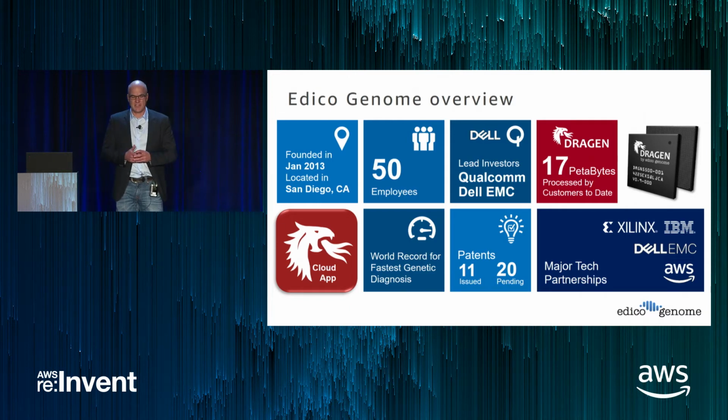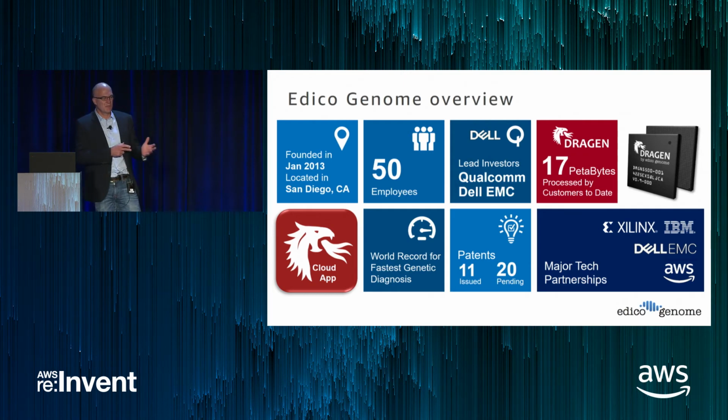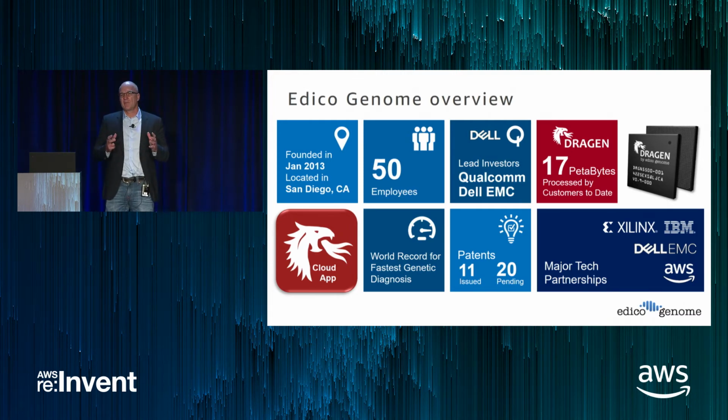and FPGAs in general? Well, you can see that we've recently had a world record for the fastest genetic processing and diagnosis. We've been participating in 2 Guinness Book of World Records, the most recent one with AWS and one of our partners, Children's Hospital of Philadelphia. We've analyzed 1,000 genomes, which is roughly 100 terabytes of data, in about 2.5 hours.